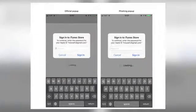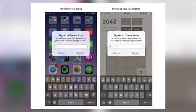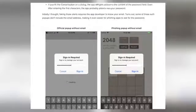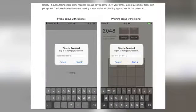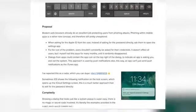And it's not just one pop-up either. You can see right here, there's this one that we just showed. If you head down, you can see there's another pop-up that doesn't have an email that just asks for your password and it looks legit as well. You can see the official and then the phishing pop-up looks nearly identical. So there are different variations of these phishing attempts going around right now. So you definitely need to be aware of this.